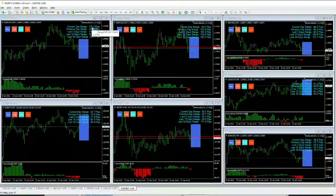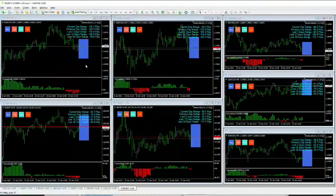What is the likelihood of that continuing further? Can it continue further? Absolutely. It can do anything it wants to do. It could blow another 200 pips through there. But what's the likelihood of it?